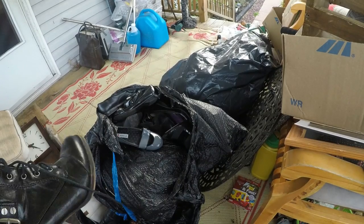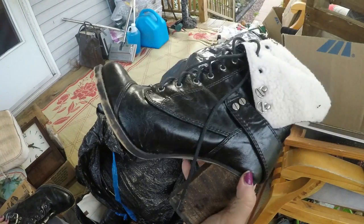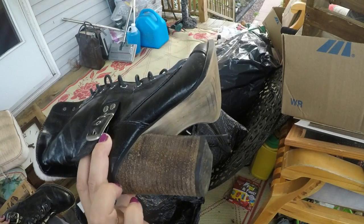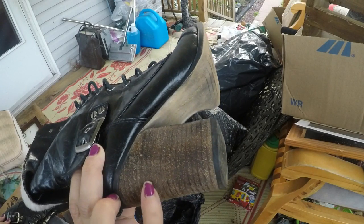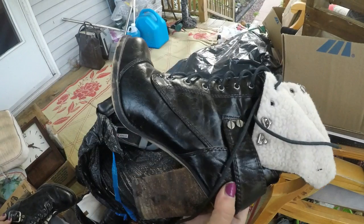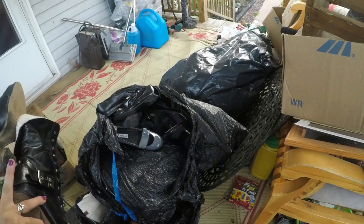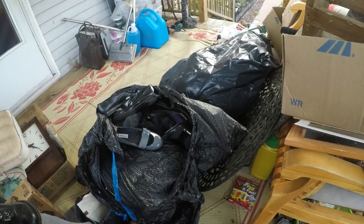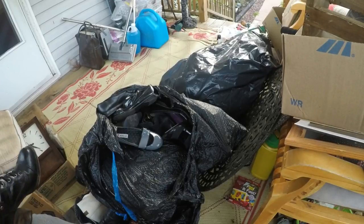This brand is called Chinese Laundry, and they are boots with big chunky heels, which I don't know if there's a way of cleaning these, if anybody knows. They're just kind of rough. I don't know if I could use maybe sandpaper on them or what, but they're nice boots. They are a size, let's see, 7.